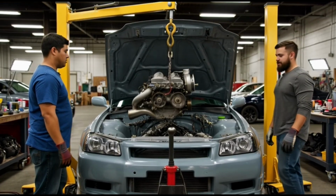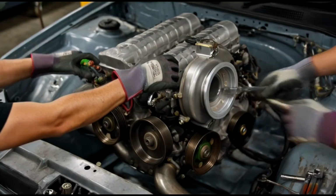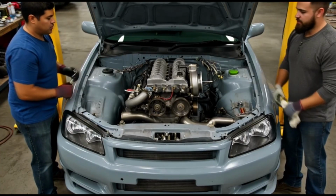All right, lowering the engine now. Watch the mounts. Looks good, it's seated, starting the bolts. Got it. Bringing up the gearbox, good alignment, bolted in, plugged in, it's whole.